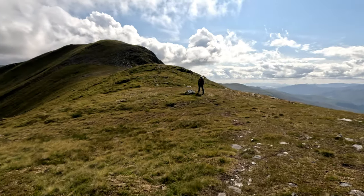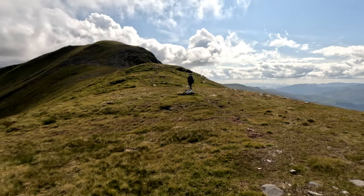It's currently 20 past 4. We set off at 12:15, so it's going to take about 4.5 hours to get to the summit of this Corbett, which incorporates the Munro obviously. We're nearly there, and it's just going to be where we're going to pitch. The gusts are constantly around 20-25 miles per hour, I reckon, which is doable, just not overly enjoyable.